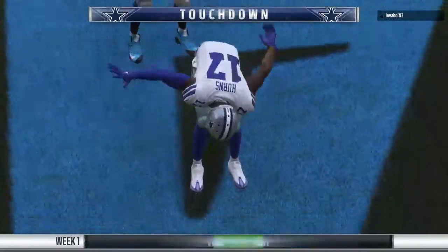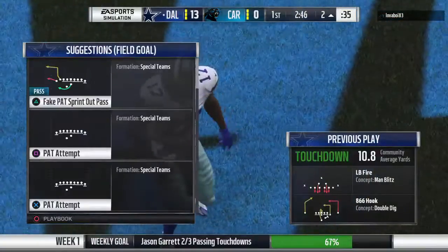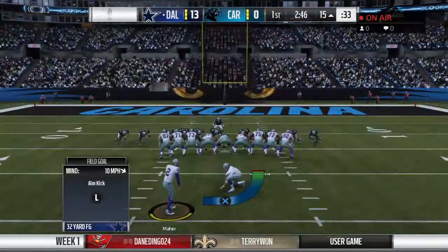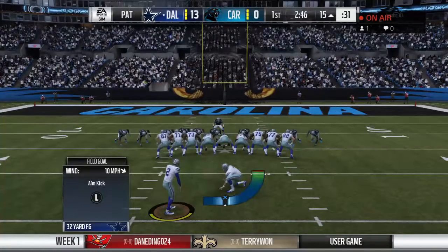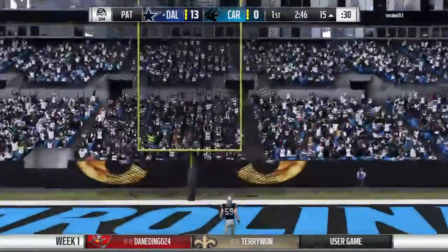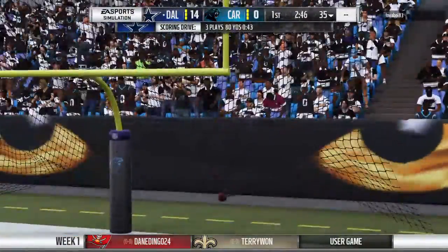Touchdown, Cowboys! Allen Hurns, his first touchdown in a Cowboy uniform. And the Cowboys will add on to their lead. Extra point safely through, and it's now 14-0.